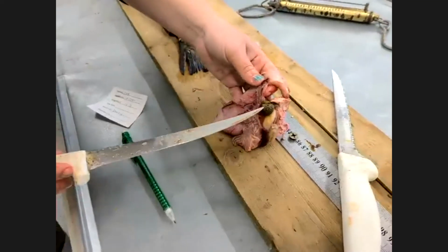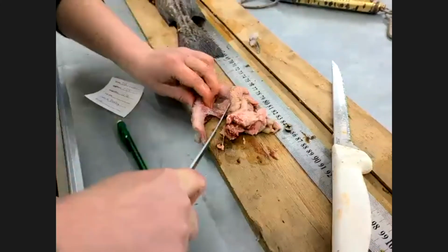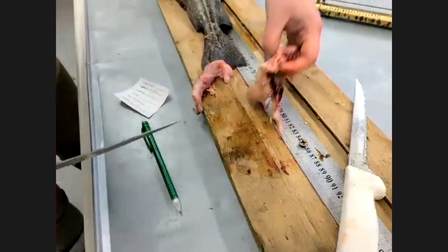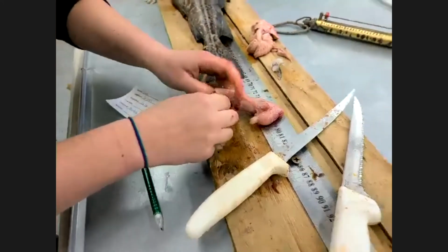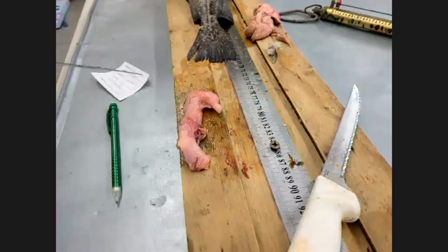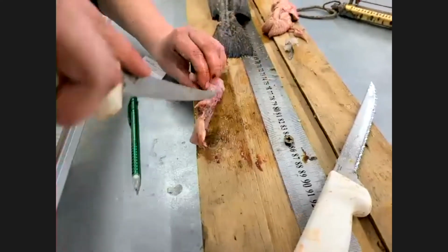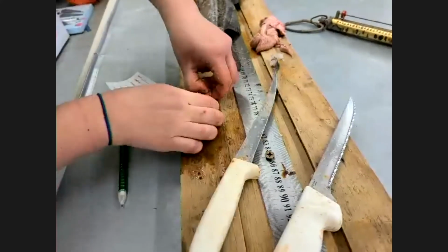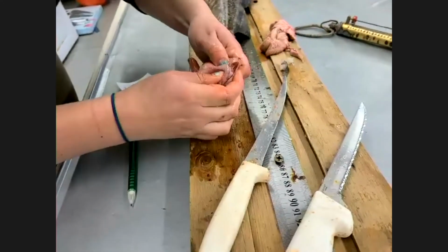That green thing, that's spleen. All right, so we're going to cut off the pyloric caeca, and then we're going to see what we got in here. It's funny for this big fish that it looks like it has such a small stomach, right? These things really stretch depending on how full their stomachs are. Like I've seen tiny little cod with absolutely huge stomachs.